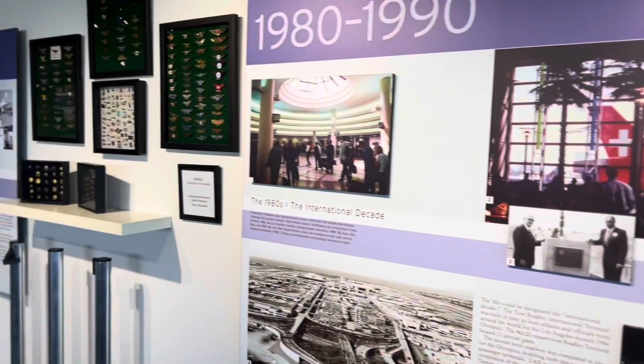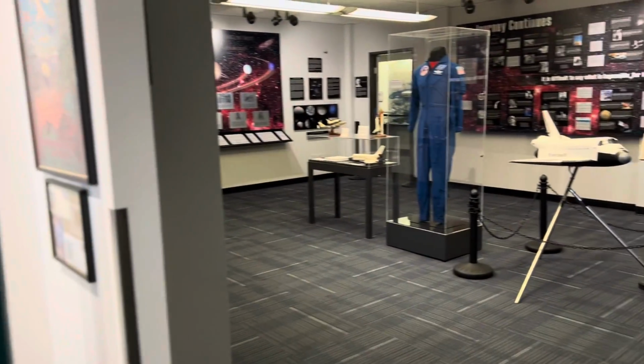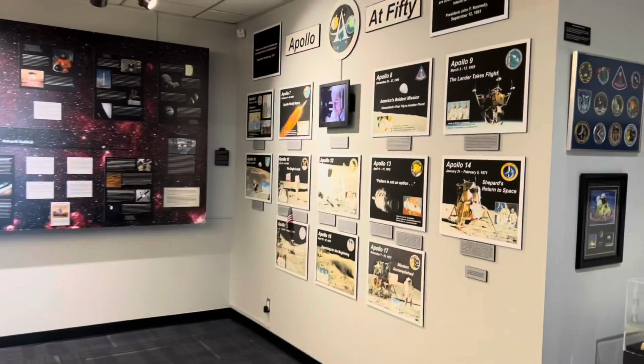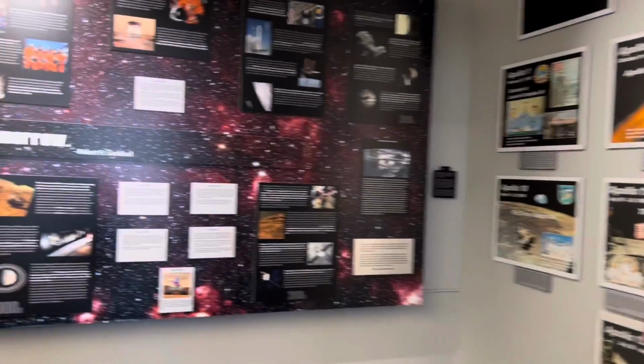Back in the main room, we can see the advent of commercial aviation. And there's also a room dedicated to our space program, from its development with the Gemini and Apollo missions to our current missions.